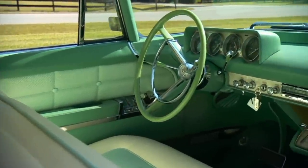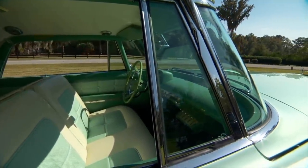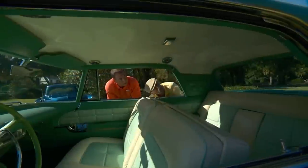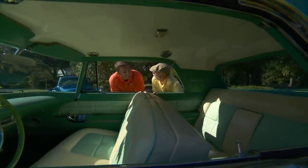We had to have the woven insert custom loomed, because no reproduction exists, so we had that made to match, and it matches perfectly to the original books. We had to have the headliner material custom woven because nothing in the aftermarket was being reproduced. It's a woven nylon.